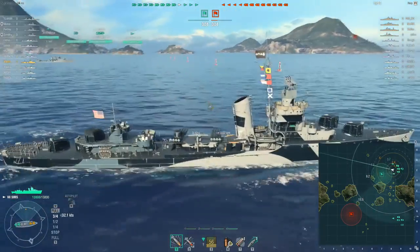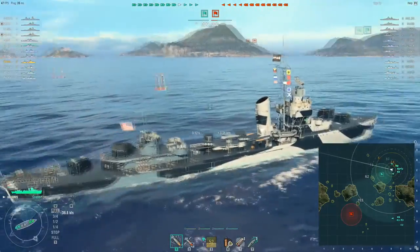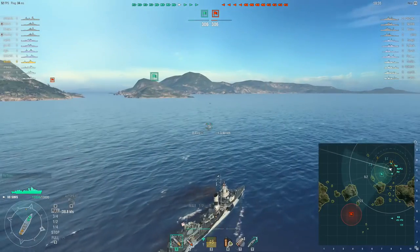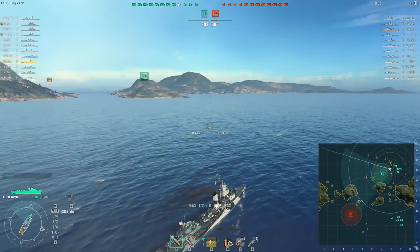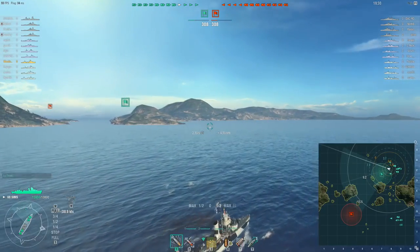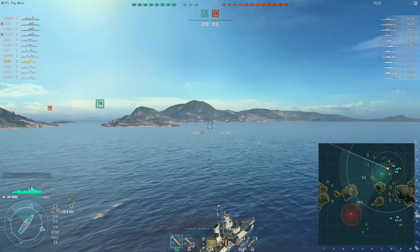And you don't get to choose a configuration that gives you like 5 guns because you're in the AA configuration, but yep. This is the bottom of the pile of destroyers at Tier 7, in my opinion. I don't know how clear I can be about that.